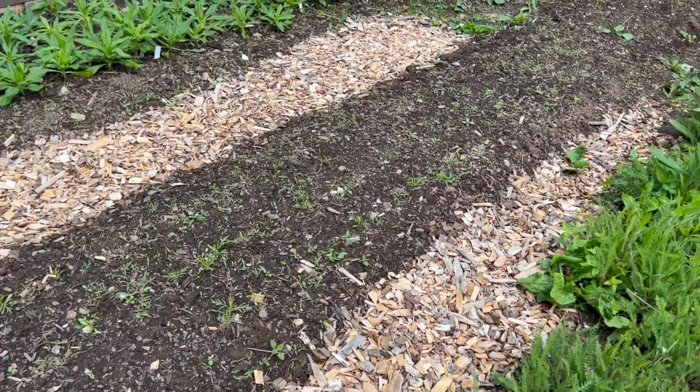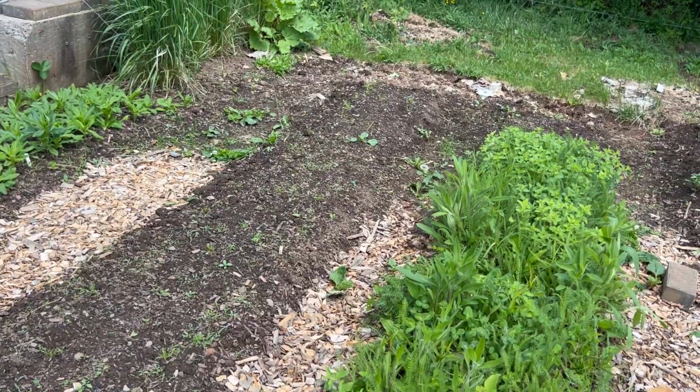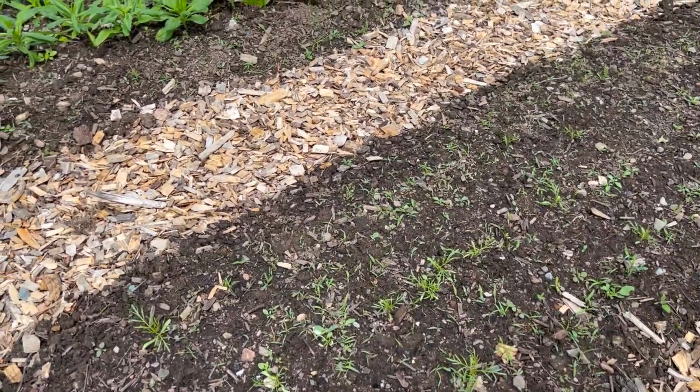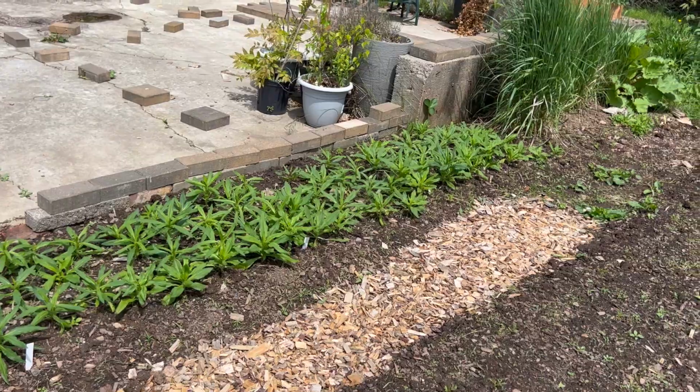This row is direct seeded cosmos, and most of them are coming up really well. I did a little initial weeding the other day. It's going to need more, but that's a start. The strawflowers, however, are looking gorgeous.